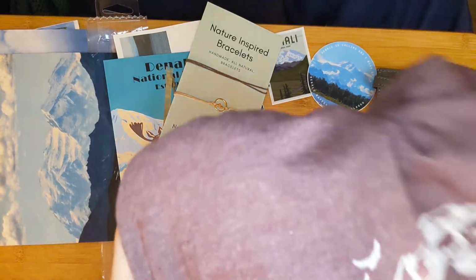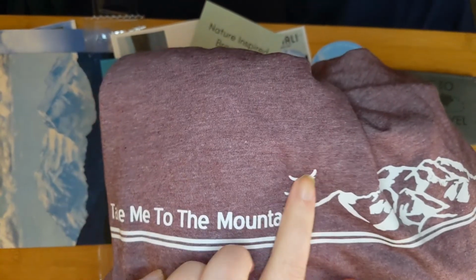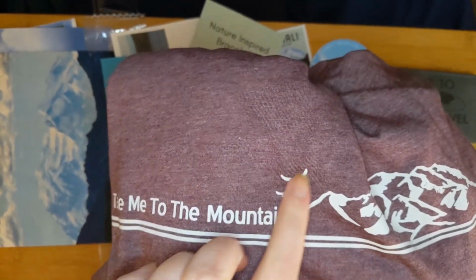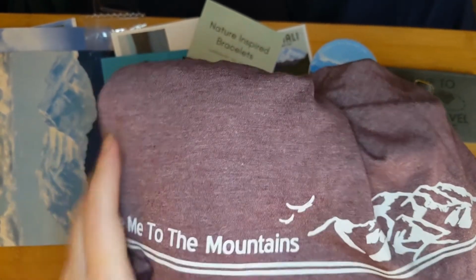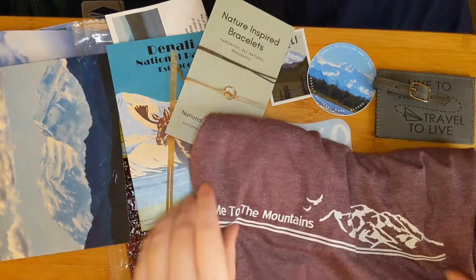I love how this t-shirt also has these, I'm just going to imagine that they're bald eagles, but any type of raptor you could pick. Just bald eagles soaring over the mountains like that. Love this t-shirt. Love this subscription.